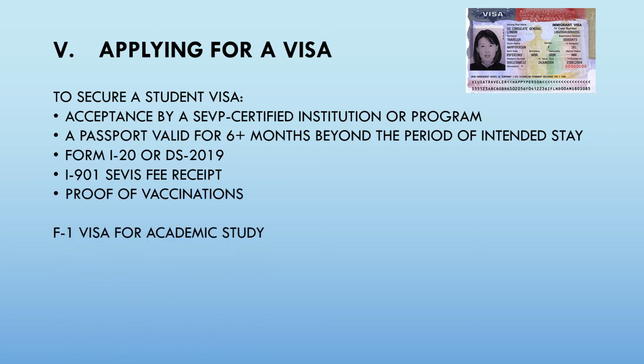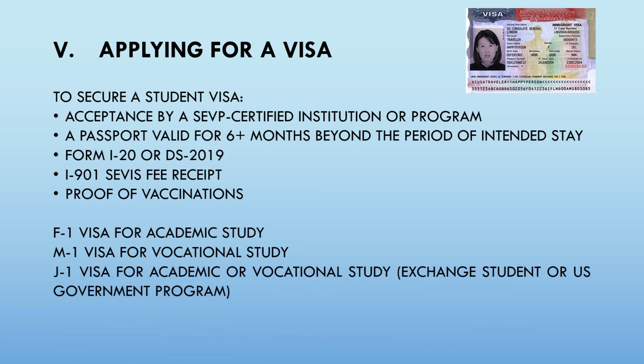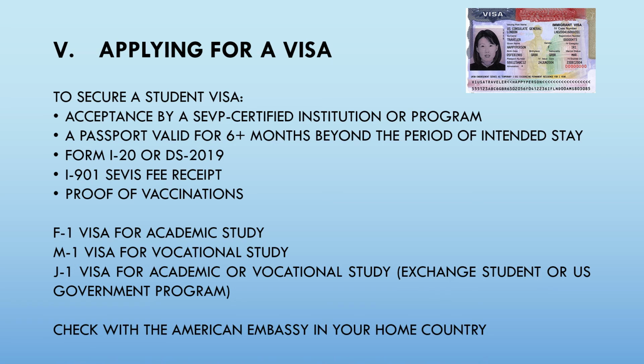Apply for an F1 visa for academic study, an M1 visa for vocational study, or a J1 visa for academic or vocational study as an exchange student or through a U.S. government program. Check with the American Embassy in your country of residence for visa application instructions and forms. Securing a visa will take time, so check on the timeline as soon as you have accepted an offer of admission. Some embassies permit making online visa appointments months in advance.